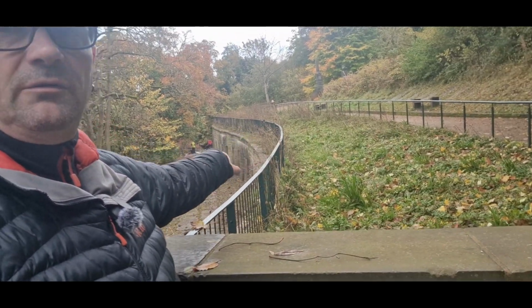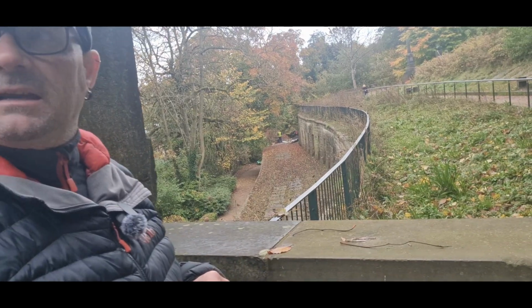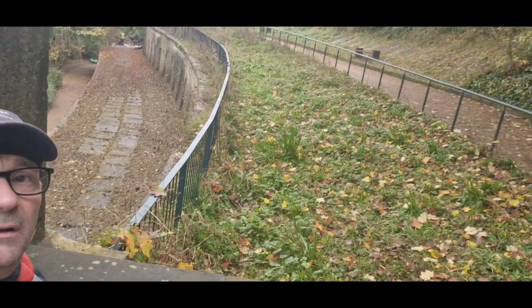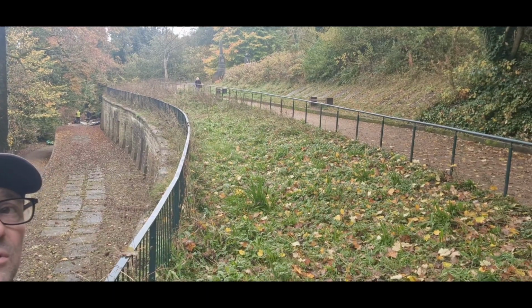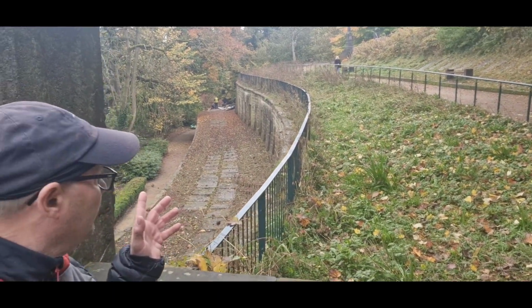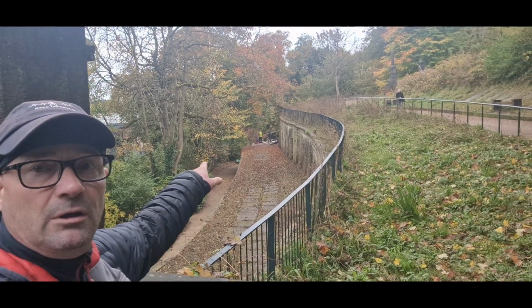As you can see, I don't know if you can see round about here below us, there's the catacombs. Just lift the camera up a bit. You can see that's the platform. You used to be able to get on this path, but it's closed unfortunately at the moment. Unsafe. You can see there's some people working down at the bottom.